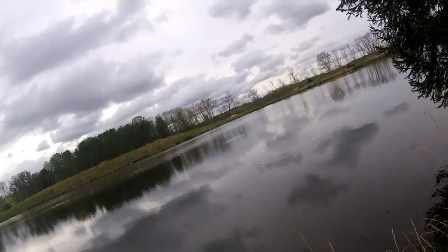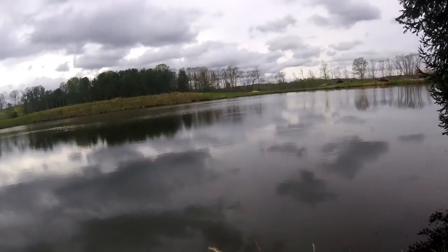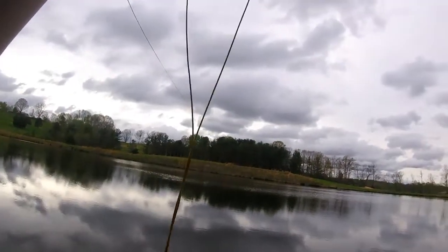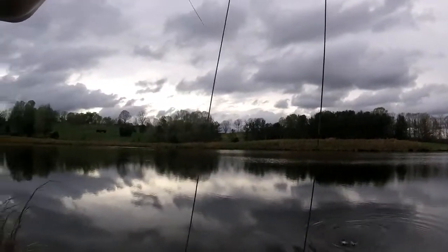What in the heck? Fish just hit top water right out there. Oh, I might have to put me on something top water. There we go. That's a nice crappie there. Ooh. Holy, the way that thing hit. Oh my goodness, guys.